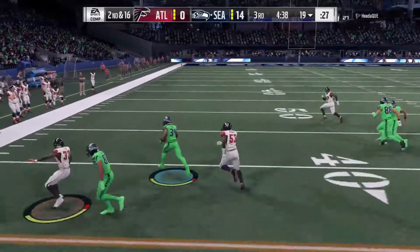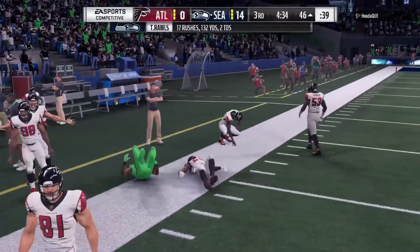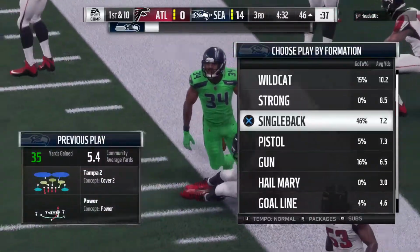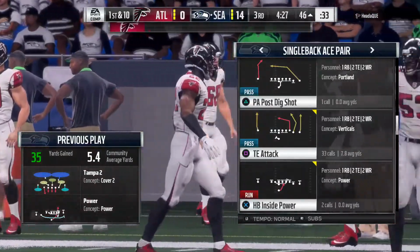And some room to maneuver. And he'll be taken down, but not before he gets into enemy territory. That one's good for 35 yards on the ground and a first down.